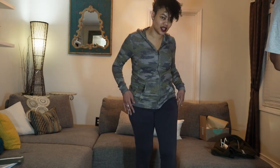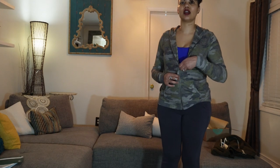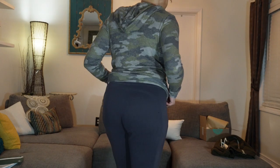So, my next piece, I got the blue shirt on underneath here. I'm going to show y'all the problem with that. Okay, so I love the joggers. This is how the joggers fit. And I like them. You like them?